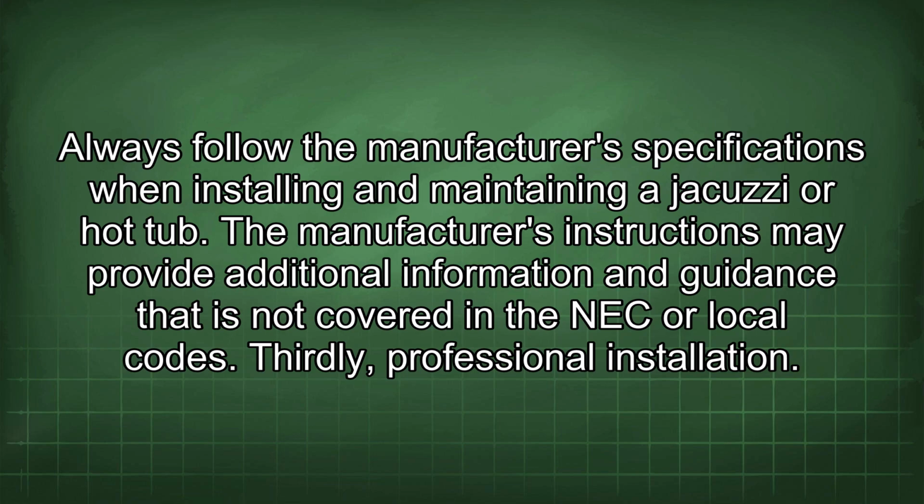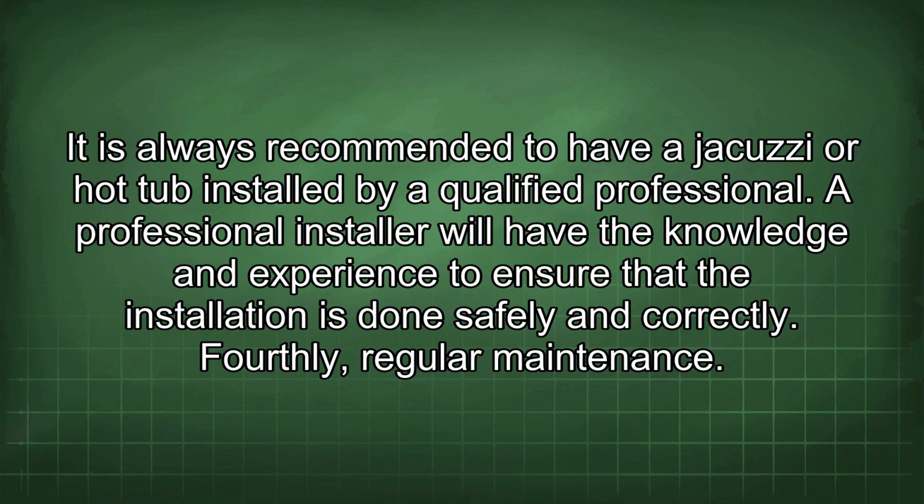Thirdly, professional installation. It is always recommended to have a jacuzzi or hot tub installed by a qualified professional. A professional installer will have the knowledge and experience to ensure that the installation is done safely and correctly.